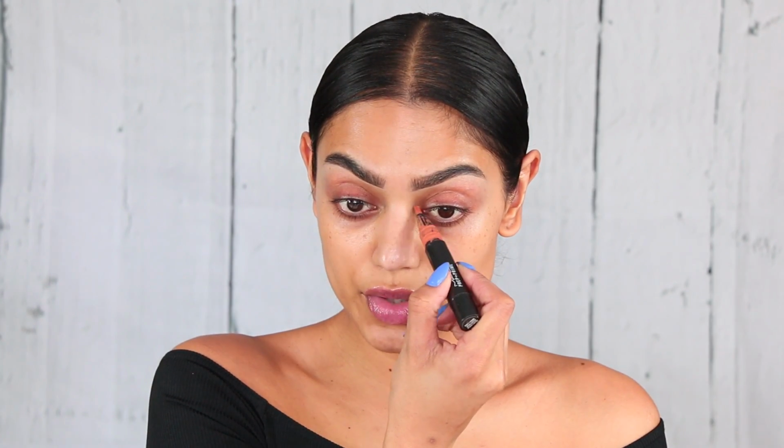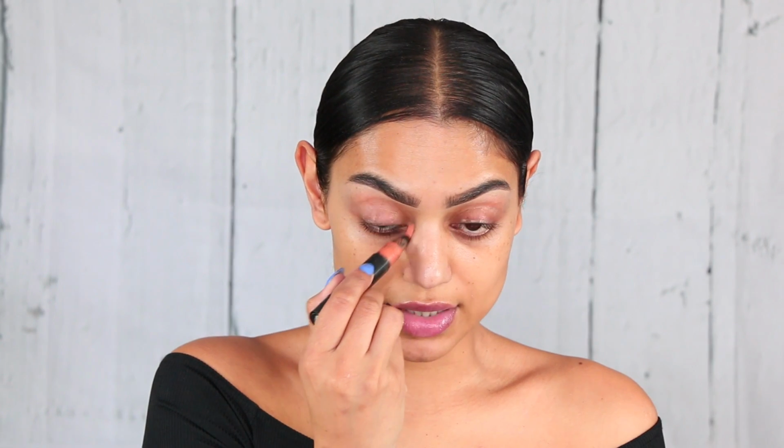All right, so I did my brows off camera, and let's start off with priming the eyes. First, I'm going to use the Peach Luster to cancel out any dark spots, which I have, especially in my inner corner and this part of my eyelid. And we're gonna prime with my favorite concealer of MAC.